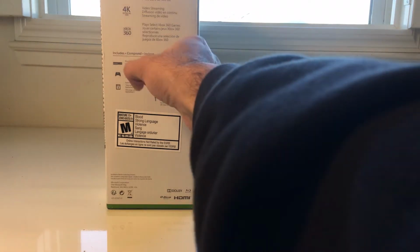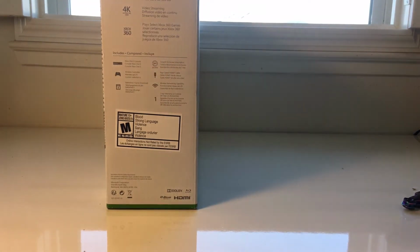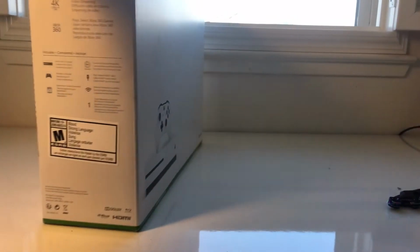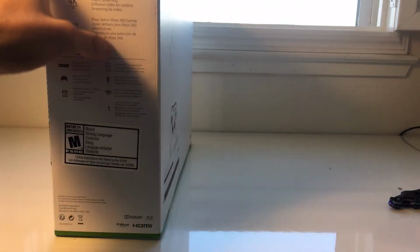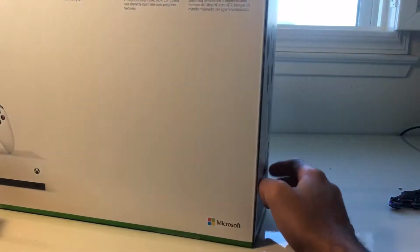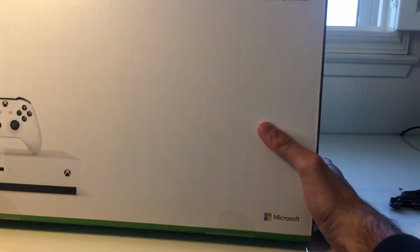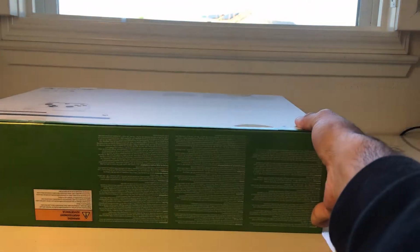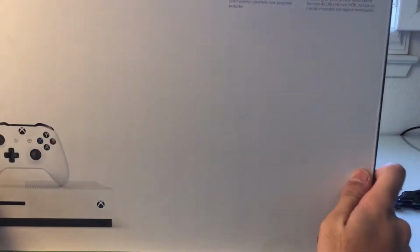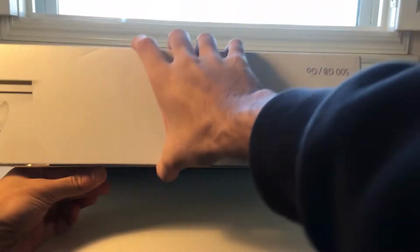And it does come with 1 month EA Access, so that's pretty interesting, because EA Access has some pretty decent games for $5.99. And they did include a high-speed HDMI cable. And they're also advertising the 360 backwards compatibility, which is good, because they probably paid a lot for it, considering what they've done and what games they've added. And the bottom is actually green, unlike the rest of the box. So, we're just going to take it out.